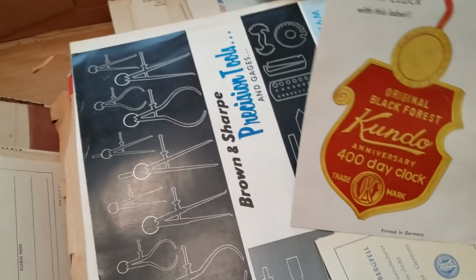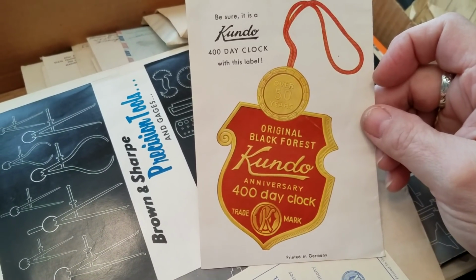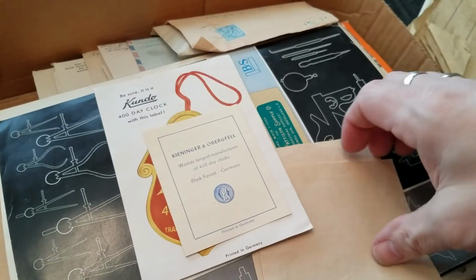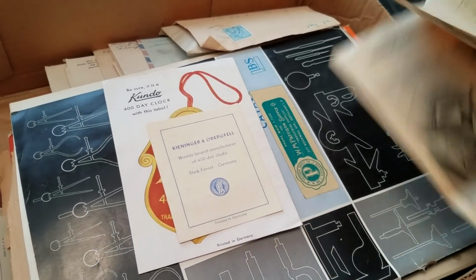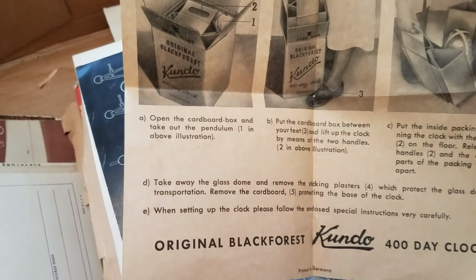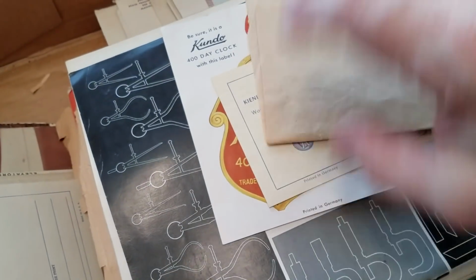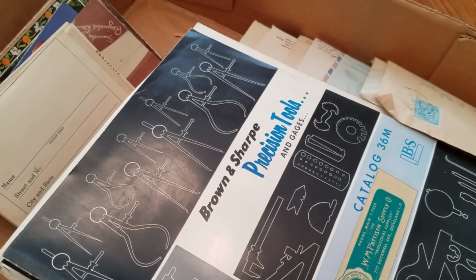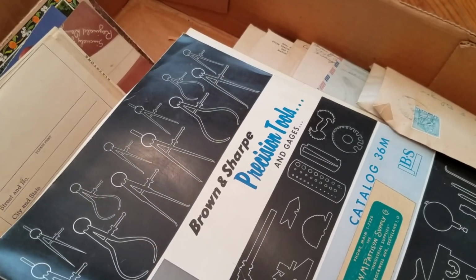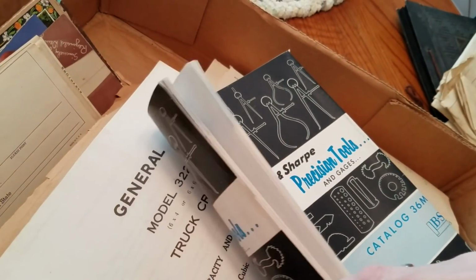This is paperwork that came with a clock. A Kundo 400-day clock. So, I don't know. Somebody might be interested in the paperwork for that item. Again, research is important. Here's, what is this here? Oh, here's the paperwork, like how it came. So, you know, somebody might find this interesting. It says printed in Germany. So keep those together. This is a booklet that says Brown and Sharp Precision Tools and Gauges. So everything you ever wanted to know.